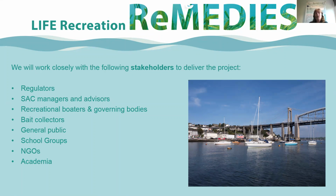We have to work with the regulators, of course, and there are so many out there, not necessarily regulators, but just groups, even when you're looking at moorings. There's so many groups involved. So, of course, we've got the Marine Management Organisation, we've got all the harbour authorities that we're working in, and people like Queen's Harbour Master. And then the SAC managers are advisors. And we've got a great team within Natural England who we'll be working with.